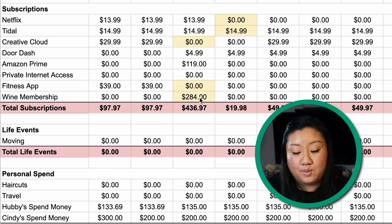We forgot that our wine membership dues were due this month, so that was $284. We get billed for that every 6 months, and we decided that we're just going to keep it. It has a lot of sentimental value to us. This is like a lot of our date nights that my husband and I did. We actually had a long distance relationship when we were dating. And prior, I kind of lived in a little wine country, so when he would visit, we would have a lot of wine tasting dates and things like that.